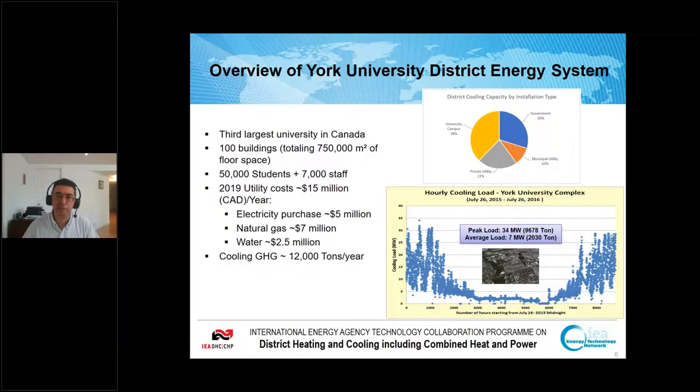And the other reason, as you can see at the bottom right-hand side of the chart, is that the university has a peak load of 34 megawatts, roughly in that period of 2015-2016. It's consistent over the years, and it has an average load of 7,000 megawatts. And as you can see at the bottom, they even have some cooling load all across the winter, because of the data center and some specific requirements for the labs they have at the university.